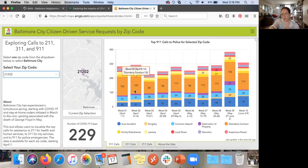So you can hover over these bars and these different colors to see what the value is. So for the 21202 zip code, disorderly conduct is the predominant 911 call. So there's a lot of reasons why people might call 911. What we ended up doing, because you don't see like the 200 different types of calls that you could have, we did an analysis and we were able to identify kind of like the top 10 calls for the month of April.